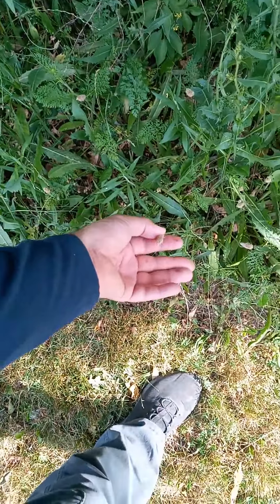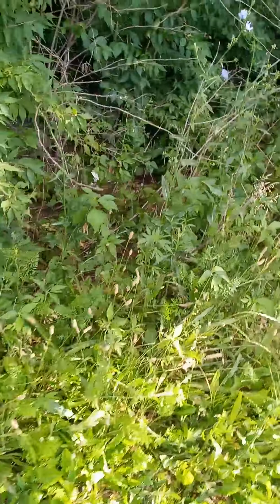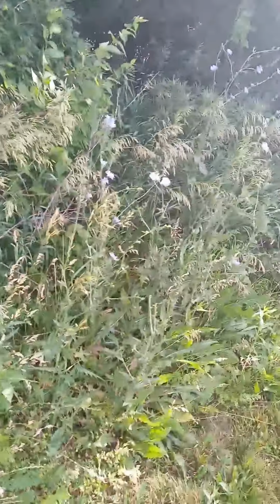Here's plantain. Bring some tea or juice with you and just chase it with the tea or juice. And that'll get you by. But the bitter stuff's good for you.